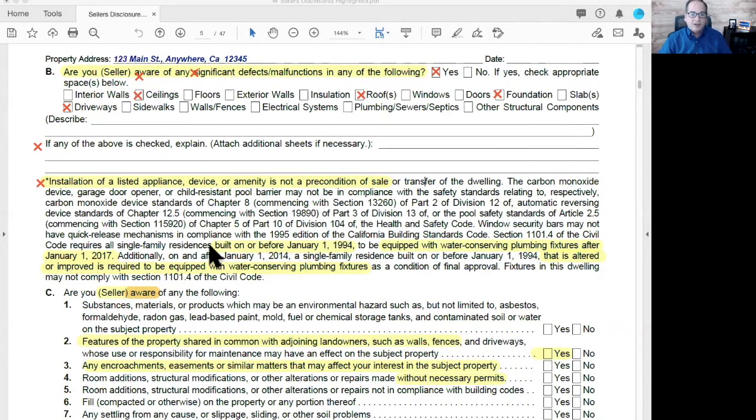Okay, so here it says built on or before January 1994. A lot of houses are built before January 1994. Are they equipped with water conserving plumbing fixtures as of January of 2017? If it was altered, was it equipped with water conserving plumbing fixtures? If you don't know, then just say you don't know.